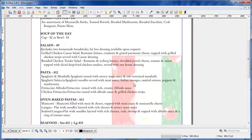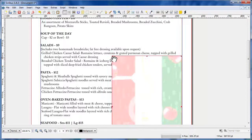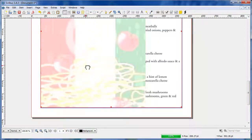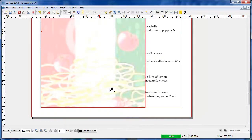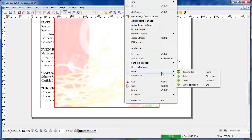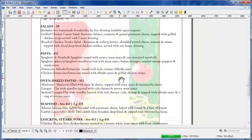I once had a student who, let me lower this so that you can, who took an image and put it under the entire thing. And let's see if we can, no, it doesn't go any bigger. And it was a different kind of menu there in the middle, but you get the idea. Whoops. Okay, level, lower. Okay. I think that looks pretty good, actually.